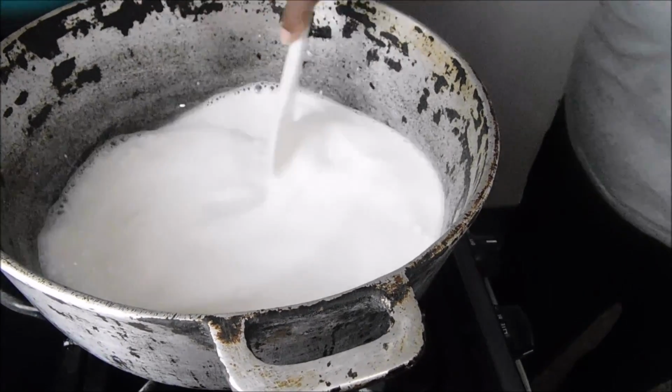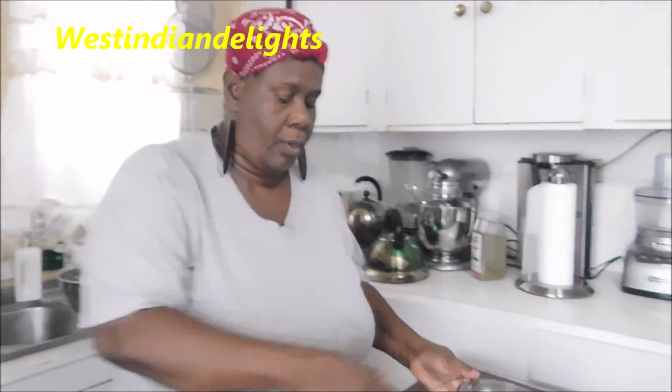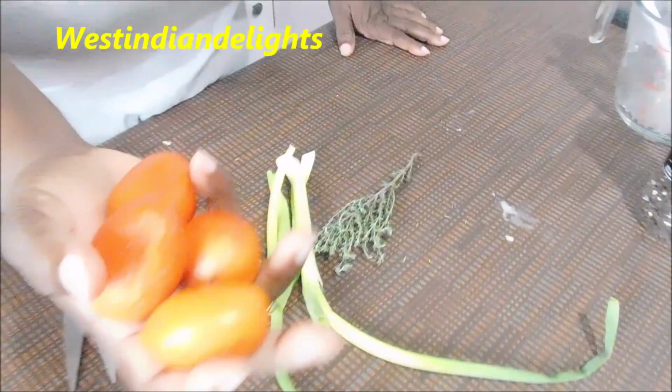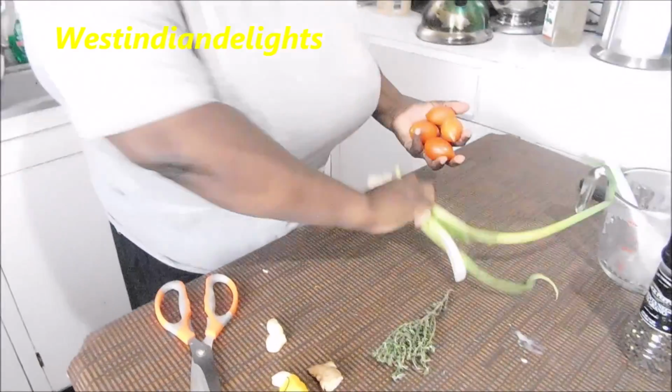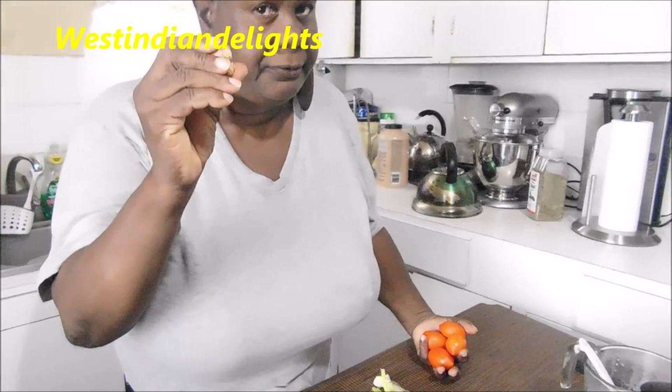Okay? We are going to leave that to come to a boil. Once that is coming to a boil, I'm going to get some local tomatoes here. But I'll be using what I have, so use what you have. You're going to need some scallions, some fresh thyme, and a little piece of ginger.